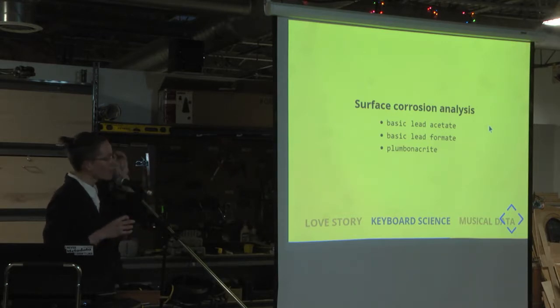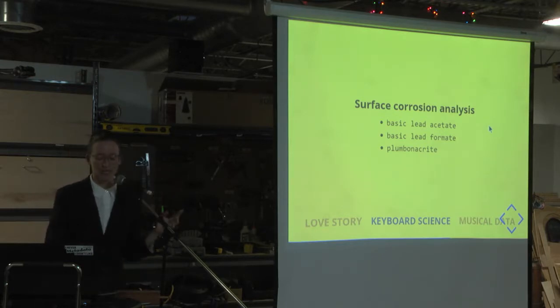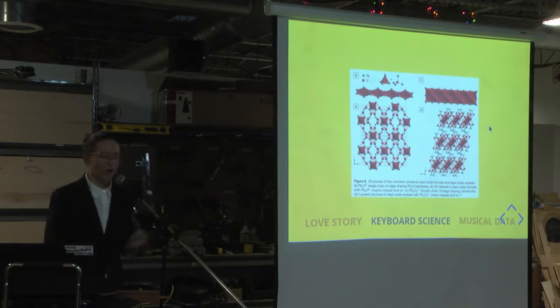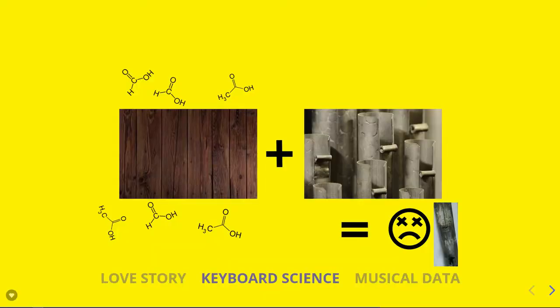And acetate and formate, so these are actually salts of acids, right? So if we actually dig into the structure, we've got these lead oxide tetrahedra that are surrounded by these sort of acidic compounds. Why would we get acid in an organ? The answer is wood. Didn't think it was that one.